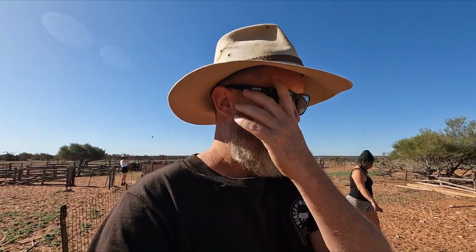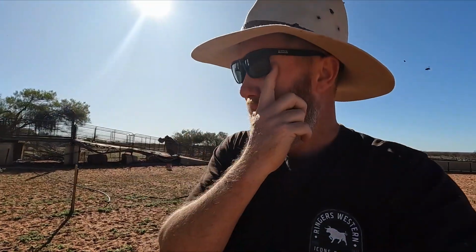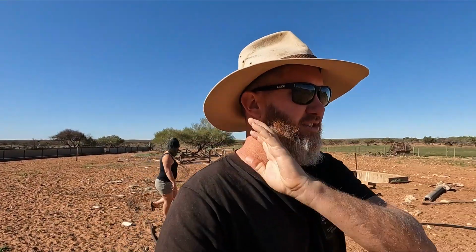For a quick tiki tour out of Wooramel Station, where we're staying for a couple of nights, and checked out their old shearer's quarters and wool shed. It's a nice little drive. It's not far out of the station itself, to be honest. Just a short little, probably 5-10 minute run, and you drive along the coast right on the inner side of Shark Bay, which is really cool.